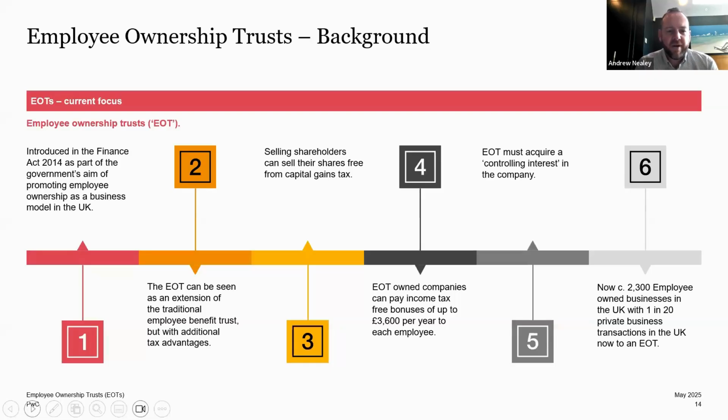Just walking through the background to EOTs. They were introduced in the Finance Act in 2014, all part of the government's aim of promoting employee ownership as a business model in the UK. Very much looking at the John Lewis model and trying to find more businesses to follow that type of approach. It can be seen as an extension to the traditional employee benefit trust, but with additional tax advantages.